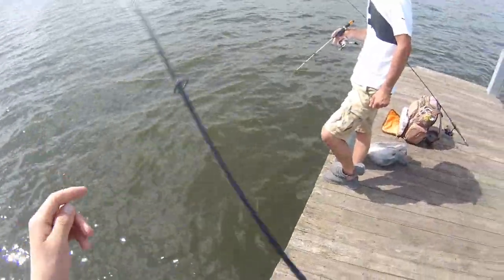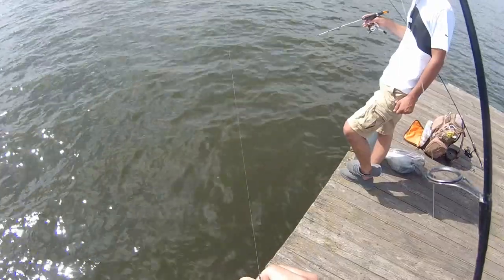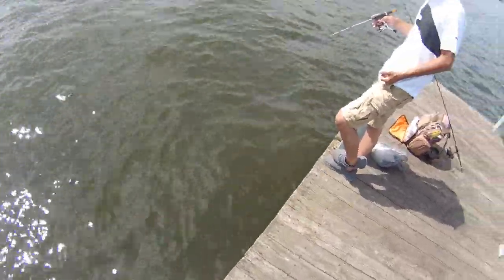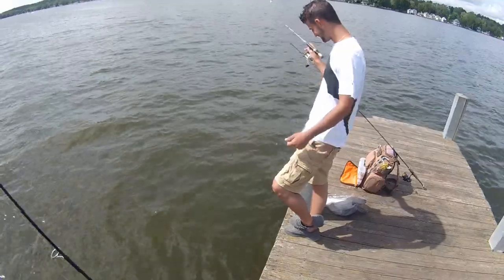First fish of the day. We're out here trying for crappie, but crappie don't seem to be biting at the moment. Pretty little bluegill though. They fight hard on the ultralight. Benji here is using the old ice fishing vertical jigging technique.